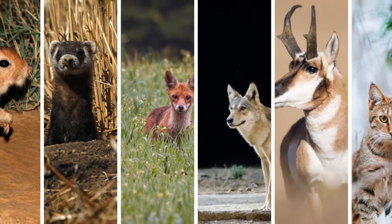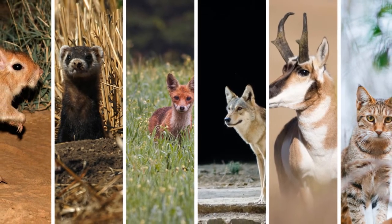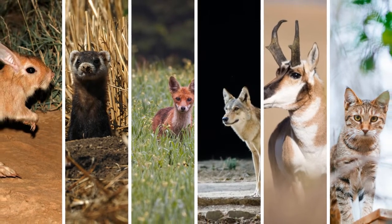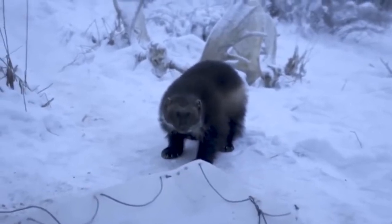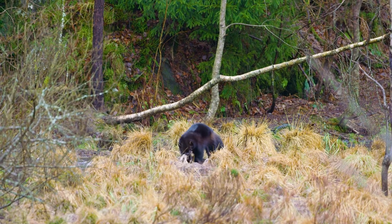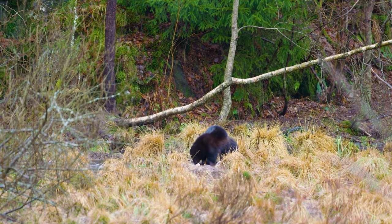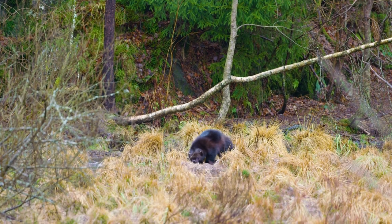Spring hares, polecats, and especially juvenile foxes, jackals, antelope, and wild cats are among the larger creatures taken. Habitat and range. Wolverines prefer colder climates because they use snow to build dens and store food. They may be found in the Arctic and subarctic, as well as grasslands, alpine forests, taiga, boreal woods, and tundra across Europe, Asia, and northern North America.